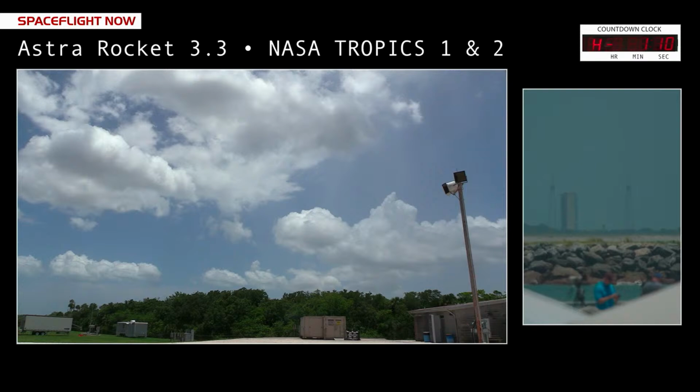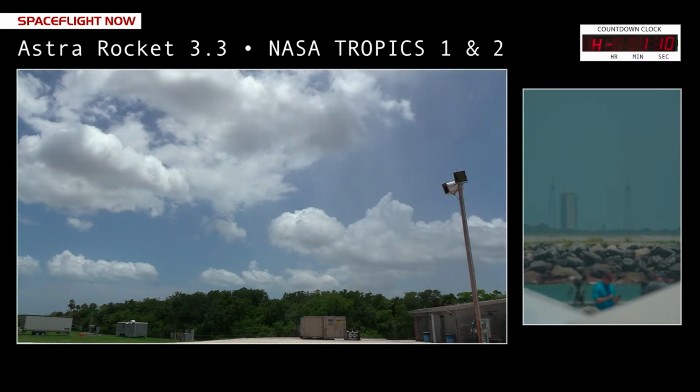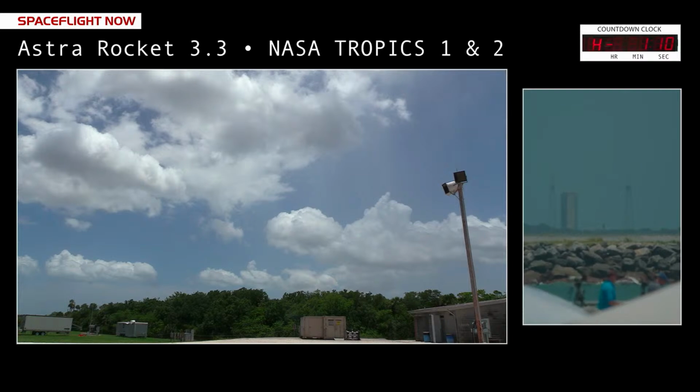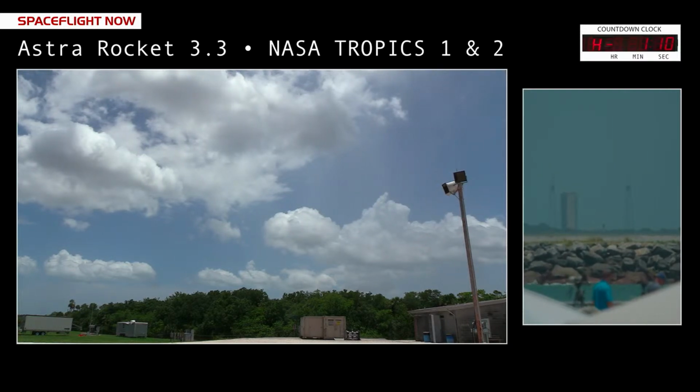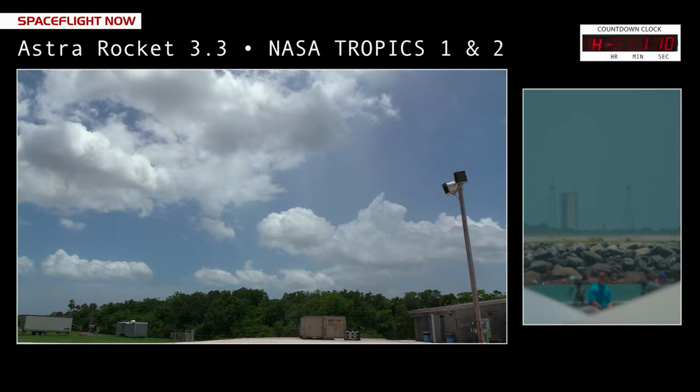However, as you can see, the situation is dynamic. The weather situation is evolving, and the launch window extends until 2 p.m. Eastern Time, and there's no guarantee that the weather will remain go throughout that remaining 43 minutes of the window. And in the meantime, the other thing being tracked is the status of the countdown from Astra as they work to resolve what they're calling a conditioning issue with liquid oxygen on board the rocket out at Pad 46.